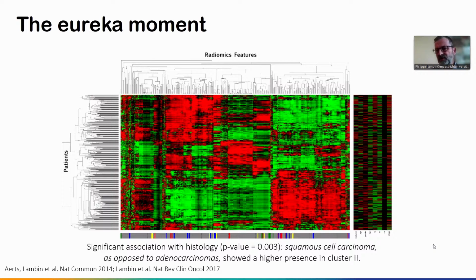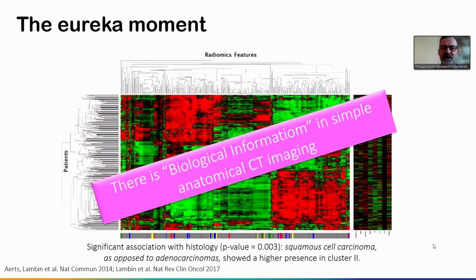And at that time, that was mind-blowing, because we realized that there is biological information in a simple anatomical CT, which was not of use. So we thought, okay, if we can see pathology, perhaps we can also see gene mutations, we can guess the prognosis, etc. So that's really how it started.